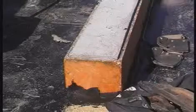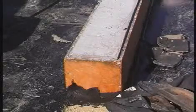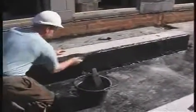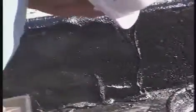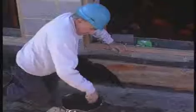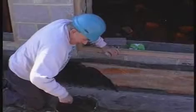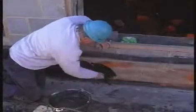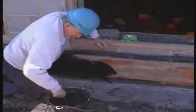Vertical surfaces should be primed to provide a good key for the asphalt. Where it's difficult to achieve this, well-secured metal lath may be required. Failure to provide a good key will result in movement, blistering and possible slumping of the asphalt. This can lead to water penetration.